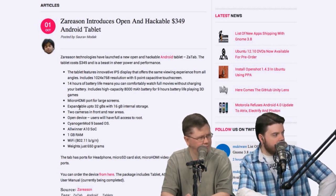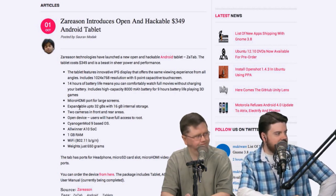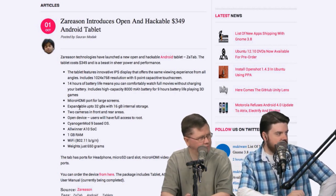Two cameras, front and rear. One gigabyte of memory. It's got Wi-Fi, 802.11 b/g and n. Okay, that's important. 650 grams. That's not bad. No, that's pretty light.